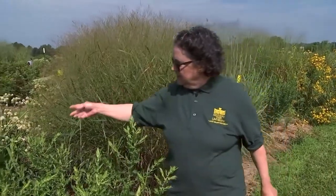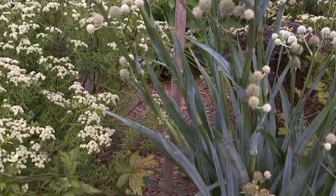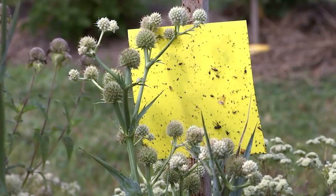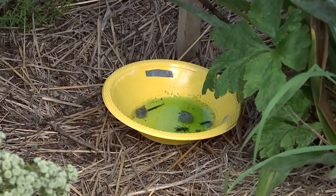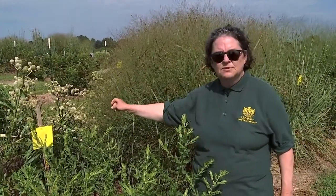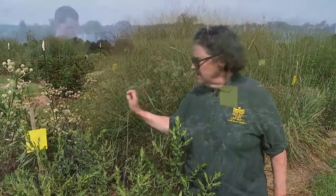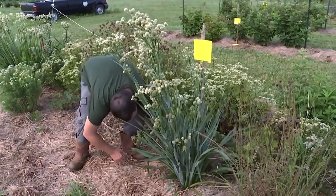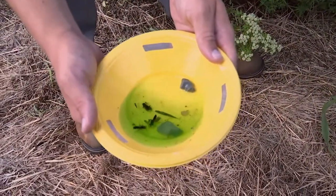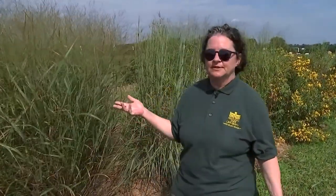This, we are collecting data using sticky traps and pan traps. Sticky traps will catch any flying insect, and the pan trap is specifically to collect parasitic wasps. Those wasps are very, very tiny. When they get stuck on the sticky traps, they're really hard to identify because a lot of the identification involves wing venation. So we have started using pan traps that is a 20% mixture of low-tox antifreeze and water. So we're trying to see what beneficial insects are here.